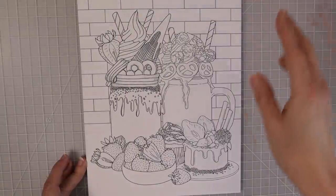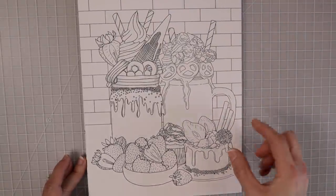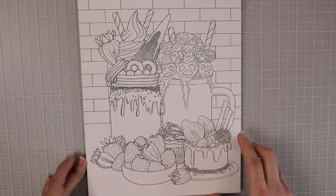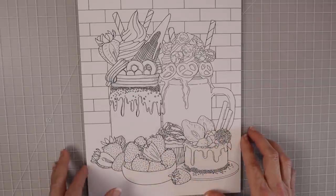Oh, wow, I love this book. These are so creative. Look at that. If you go to a specialty ice cream shop, that's where you would find something like that. And then we've got this dish of strawberries, so you've got lots of fruit practice.